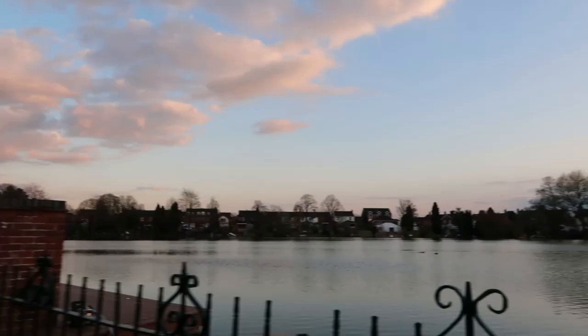I've come to have a look at some flowing water. It's a lake called the Mere. The camera battery is starting to flash at me now. I am surprised it's lasted this long, so I will keep the ending short and snippy.